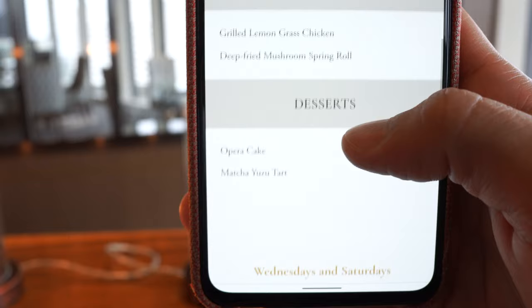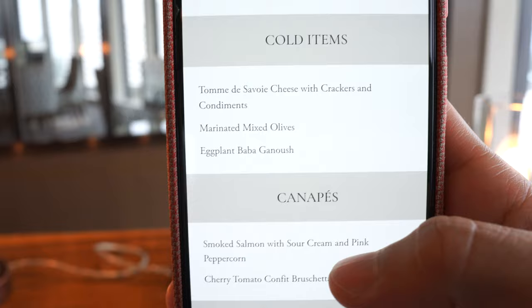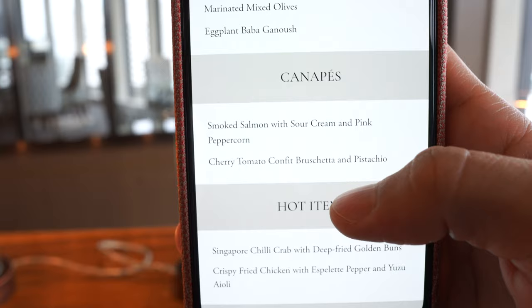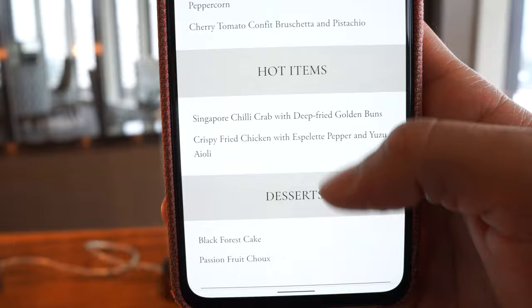So today is Saturday, it will be this one. We will have the cold item, a cheese cracker, mixed olive, eggplant ganache, I'm not sure what that is. Canapes, we'll get the smoked salmon, cherry tomato. Hot items, there is Singapore chili crab with deep fried golden bun, sounds good, and the crispy fried chicken. Dessert, there will be black forest and passion fruit, and then that's about it.